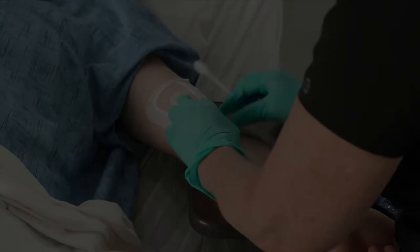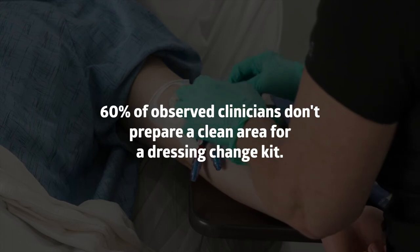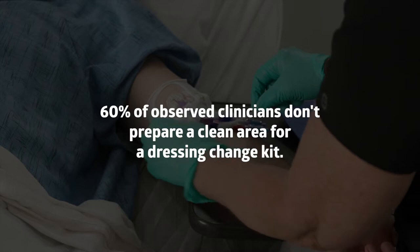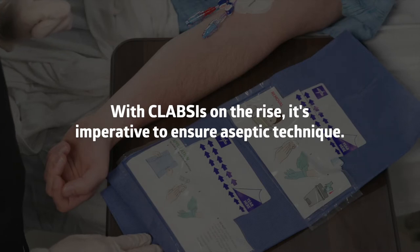Did you know that up to 90% of errors in a healthcare setting are preventable? 60% of observed clinicians don't always prepare a clean area for a dressing change kit, which can lead to CLABSI or other infections. With CLABSIs on the rise, it is imperative to ensure aseptic technique.